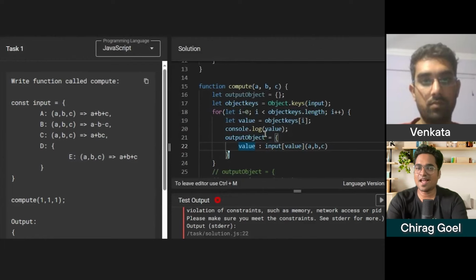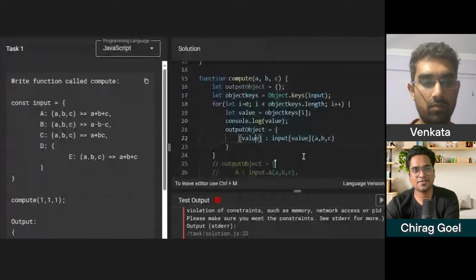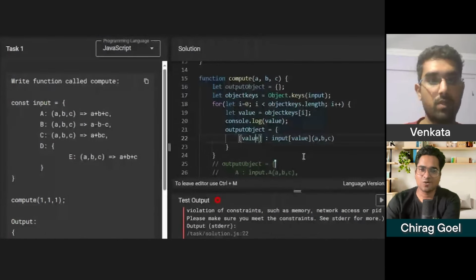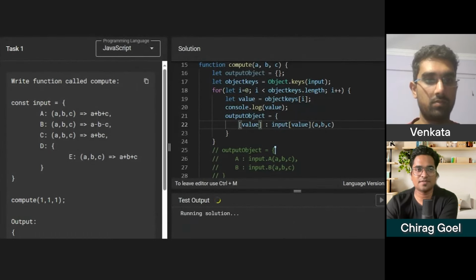Okay, maybe this is the last hint I am going to give you for this problem. This is how you make the key dynamic, right? Correct. So basically, you add square brackets, wrap it. Now your key is dynamic. Let's execute and see what is the outcome and help me if that's correct, if it is going to work or some other issues that you have.